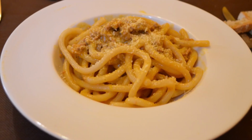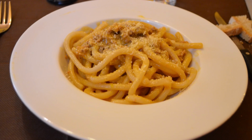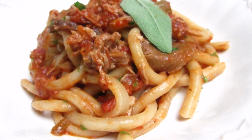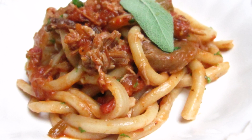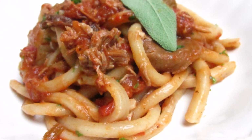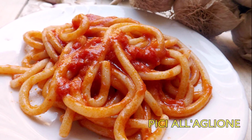The second type of pasta that you should try is Pici. Pici is a long hand-rolled type pasta that's unique to the Tuscany region. It is thicker than spaghetti and also a bit chewy, which is why it is served in smaller portion sizes. It is also often paired with a ragu sauce, but can also be served with other types of sauces. The most traditional sauce to eat with Pici is aglione. This is made with garlic, tomatoes, and chili peppers. If you want to order this in a restaurant, then ask for Pici all'aglione.